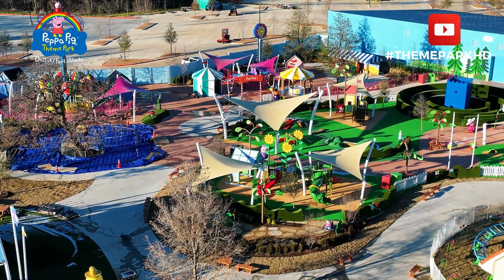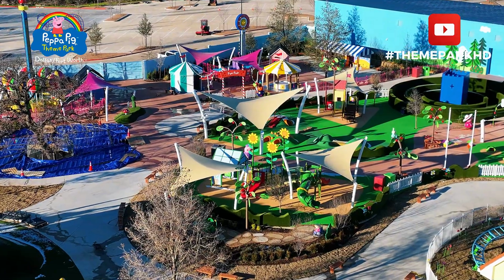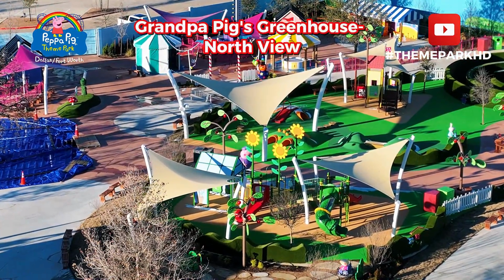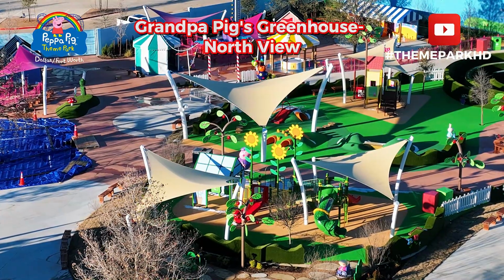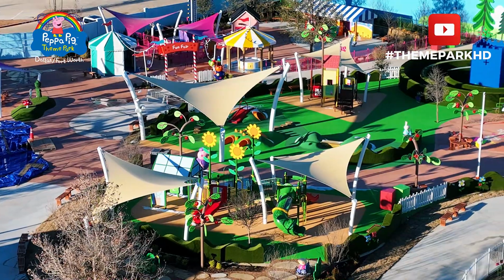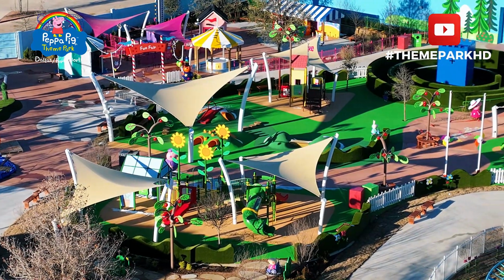As we get a closer look at some of the park's features, you can see how the vibrant colors along with the characters of Peppa Pig would make for a delightful time for any kid. Character appearances will be made throughout the park, as well as there's opportunities to book birthday parties and special events.